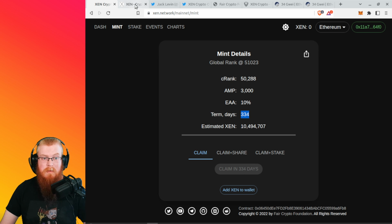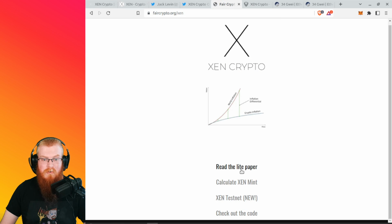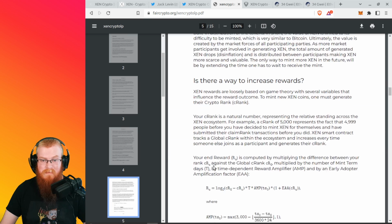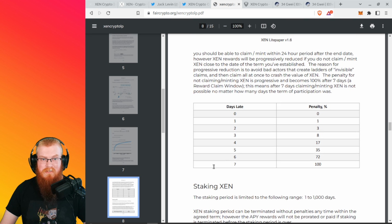The penalties for not coming back are actually pretty steep. If we go back to Fair Crypto, read the light paper, you want to come back on the day it's due. Where's the penalties? So here's the penalties if you're late.